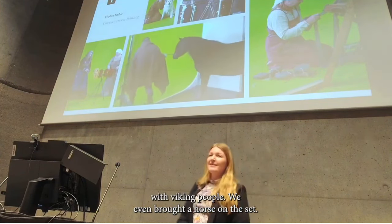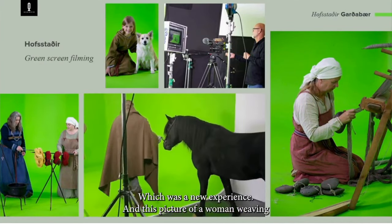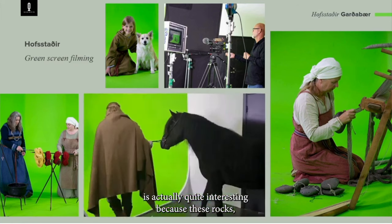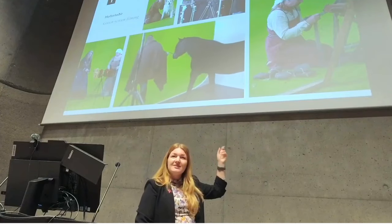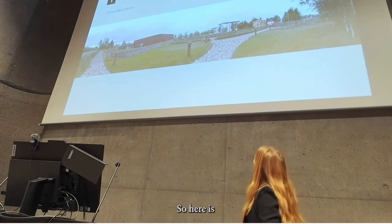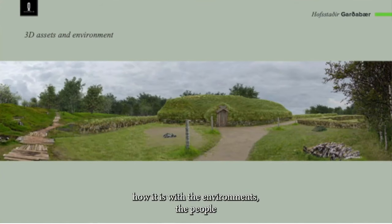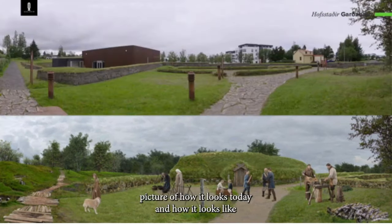Green screen filming with Viking people. We even brought a horse on set, which was a fun experience. And this picture of the woman weaving is actually quite interesting, because these rocks, they're called looms, I think. These are actually the rocks that were found at the site of Hofsstaðir. So here's the step-by-step of the environment and the people, and a side-by-side picture of how it looks today and how it looks in the binoculars.